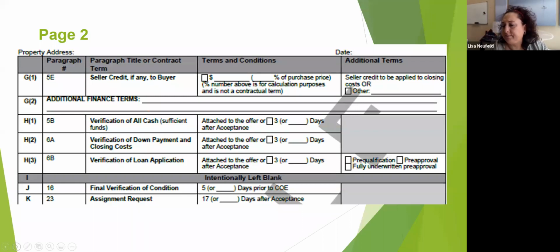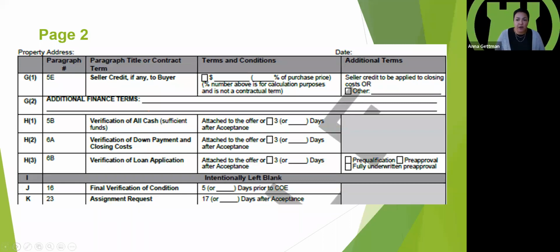I have a question. Yes. When you're talking about G1 5E, seller credit to the buyer, right now we're dealing with buyers giving seller credit. Would that be in there, or do we need to put it in the additional financing terms? That's exactly where I was going to go. Where buyers are giving the seller credit is where you would put this, in additional finance terms. Or I've seen where the buyer is going to pay above and beyond their appraised value. But yes, definitely, if you are having your buyer credit your seller a certain dollar amount through the escrow, then it would be G2. Okay, great question. Thank you.